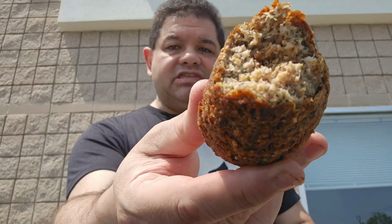But what I like too is sometimes with kiwi, depending where you go, especially when they make them this thick, sometimes they can be a bit on the dry side. This is nice and moist. It's not gushing with juices, but it's definitely not dry. And it's 100% tasty.